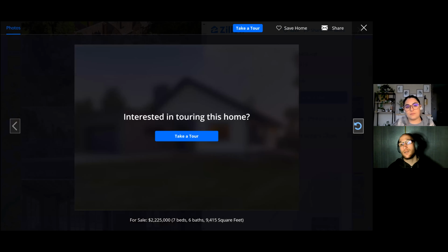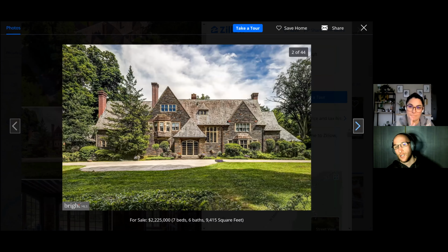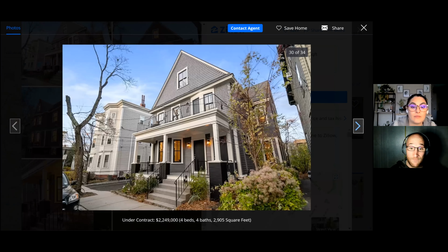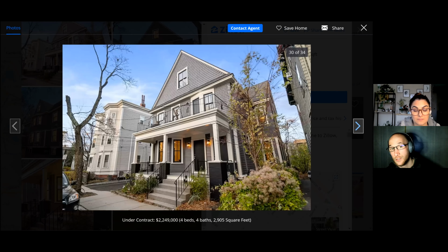We're going to hop up to Cambridge, Massachusetts, see what's going on up there. 4 beds, 4 baths, 2,900 square feet. This is about 30% of the size for a slightly higher price. We're still looking at 2.2 million, slightly more here, maybe a 1% bump in price to move up to Cambridge, Massachusetts.